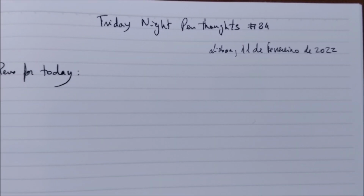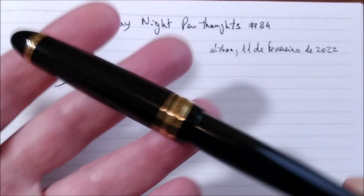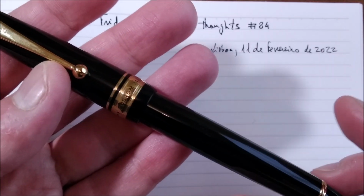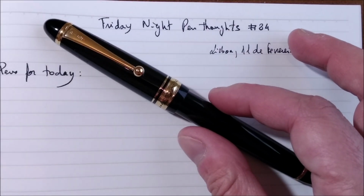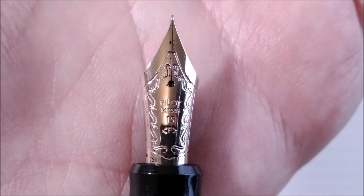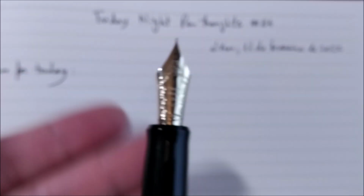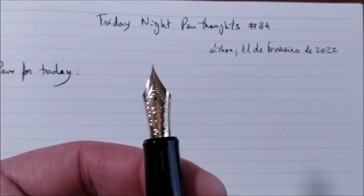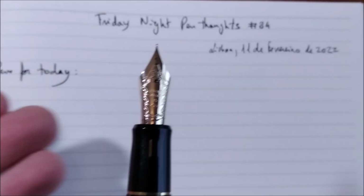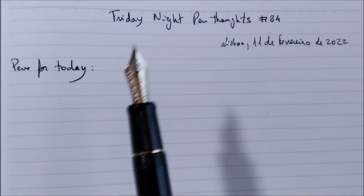I have two pens. One is a beautiful pen that I showed you before, the Pilot Custom 743. It is basically the pen you all know, the Pilot Custom 843, but this one is the cartridge or converter version. I didn't know for a long time that this pen existed, and when I discovered it I had to have it, because that's what I was looking for: the Pilot Custom 843, but not a vacuum filler.